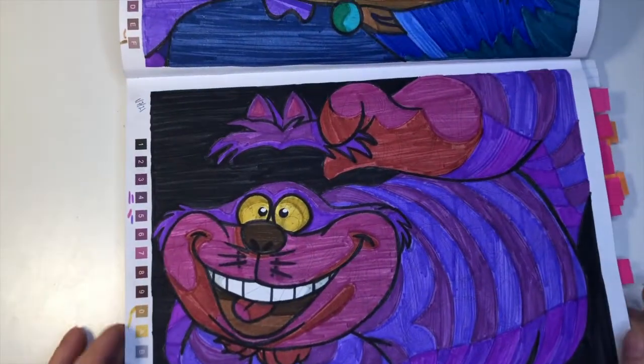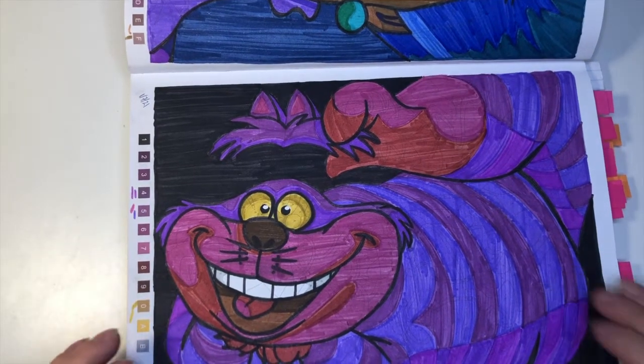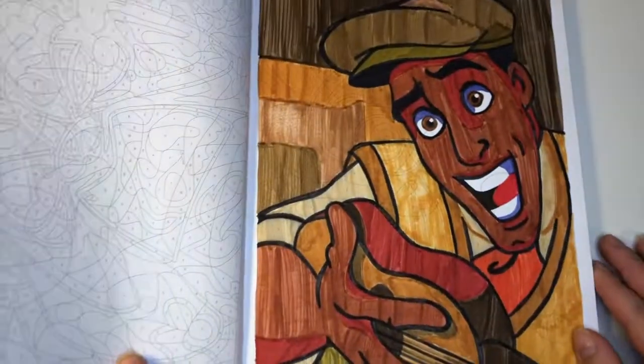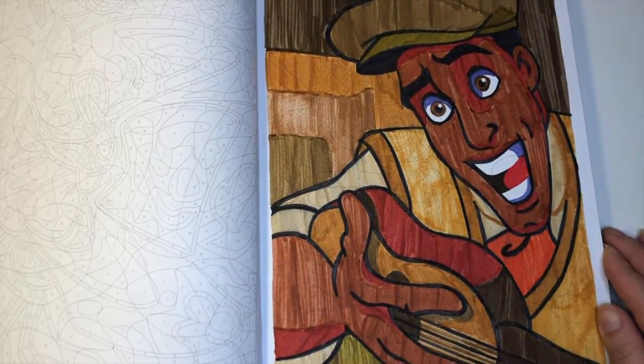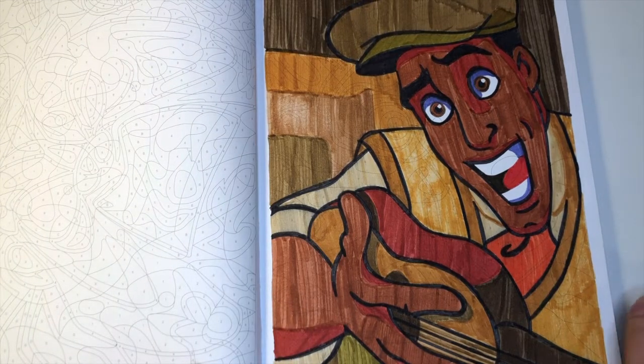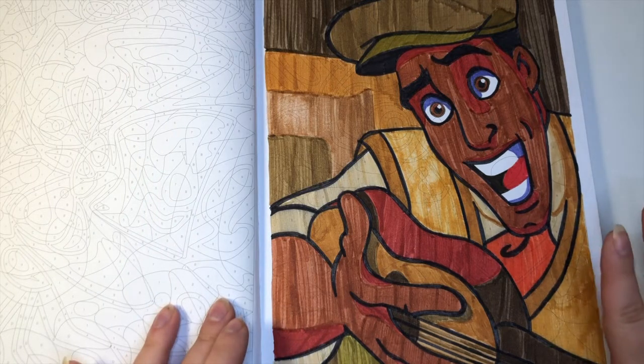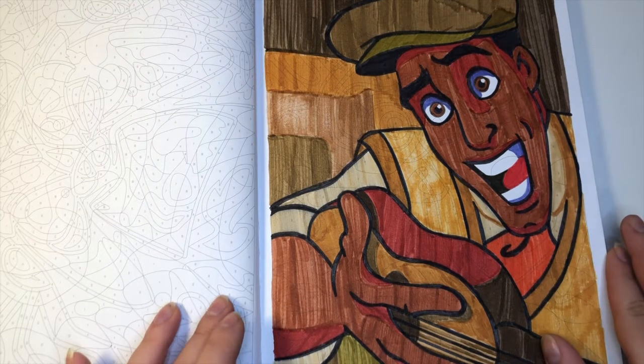And this is the crazy cat from Alice in Wonderland. I think he had a name, but I can't remember it. And that's fine. Also cannot remember his name. I'm really bad with names, if you haven't picked up on that. And this is from The Princess and the Frog. That's it. That's the movie he's from.